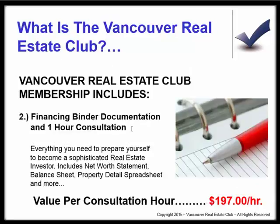Next up, we get a financing binder documentation and 1 hour consultation. So I put you in touch with a mortgage broker that helps you prepare your financing binder in order to help you purchase your property. So everything you need to become a sophisticated real estate investor includes your net worth statement, your balance sheet, your property detail sheets of the properties that you own, and just make sure everything's all in a row, that you get it all lined up so that you can just submit it to your mortgage broker when a really good, awesome deal comes across your desk. So value on that about $197 for their time and mine.